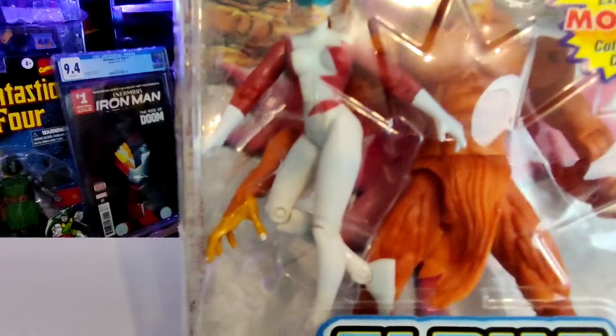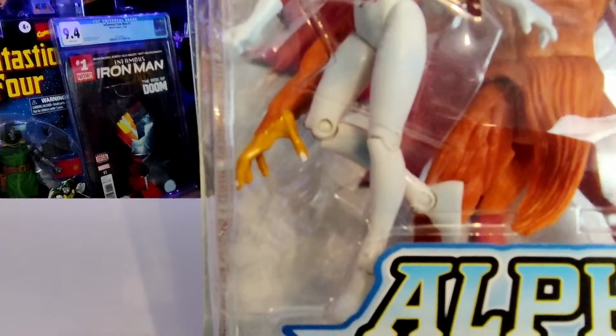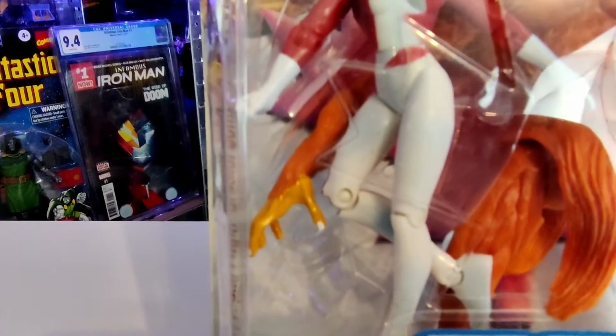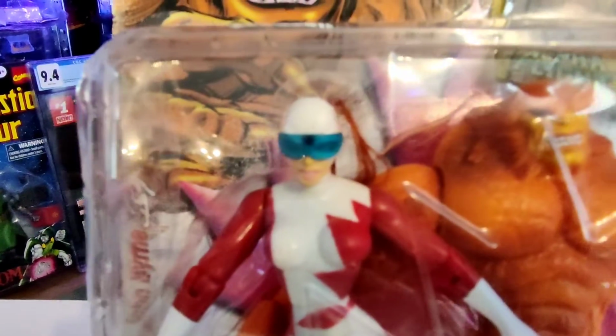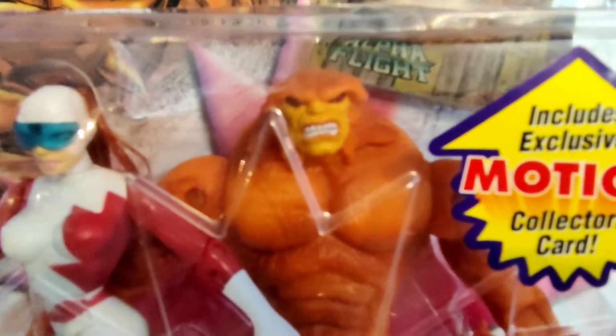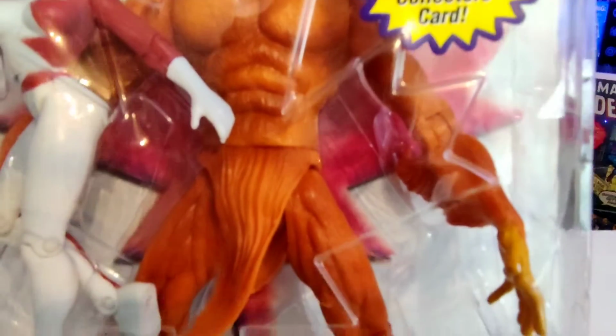We've got Vindicator there. Now in the animation, you can see there's articulation in her ankles, her knees, in her elbows. But in the animation, Vindicator is male, if I remember correctly. Yep, he was definitely male. But here it's a female, so that has confused me. Maybe some of you can shed some light on that in the comments.